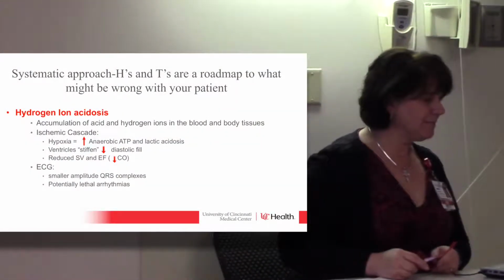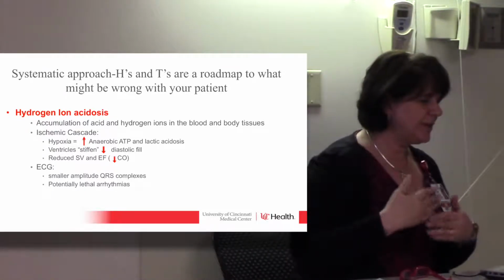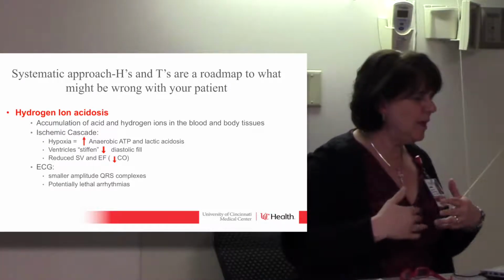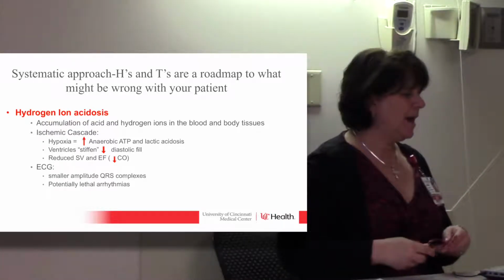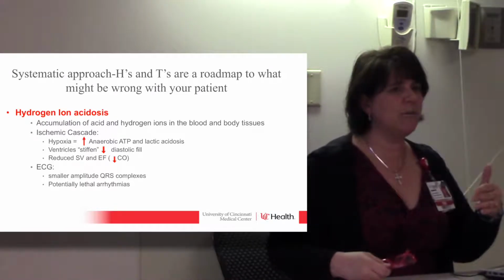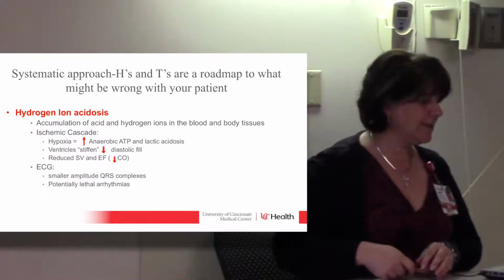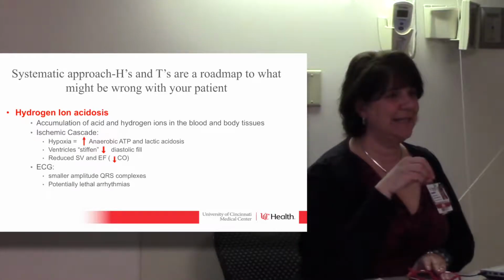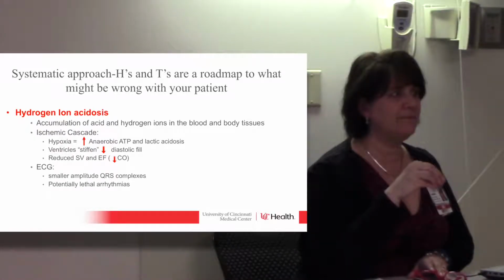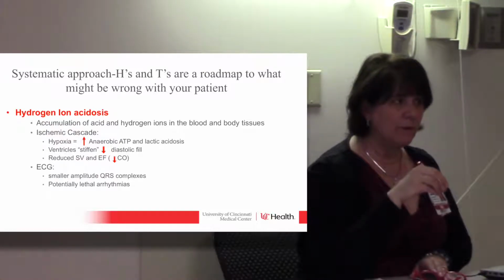That's our normal range. Now the next thing is another H, hydrogen ion, acidosis. When the body starts to build up acid and hydrogen ions in the blood, it will launch this ischemic cascade. This hypoxia starts to increase anaerobic ATP production, which then causes lactic acidosis. A lactate is a blood test that we love to use to tell us how bad the patient is doing. And greater than 4 is bad.